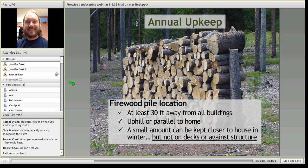So you're probably asking, well, what about during the winter? Can I keep some firewood closer to the home? And we are okay with some firewood being closer to the home, especially during the winter. Ideally, you'd still not have that stacked on decks or right up against your structure. Maybe you could look to build a firewood shed that is ember resistant, that won't allow embers into it. Or really the key piece is, once the winter is ending, or if we are having a dry winter, you really want to be conscious about where you keep this firewood.